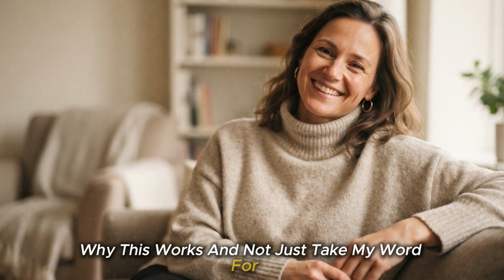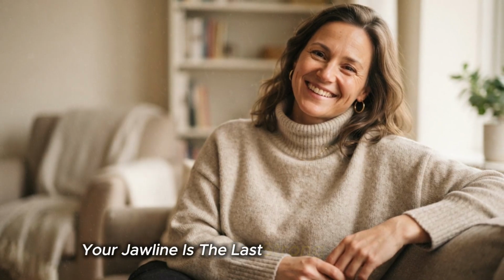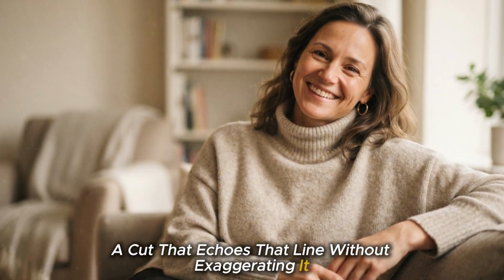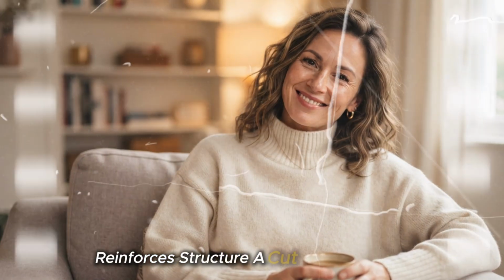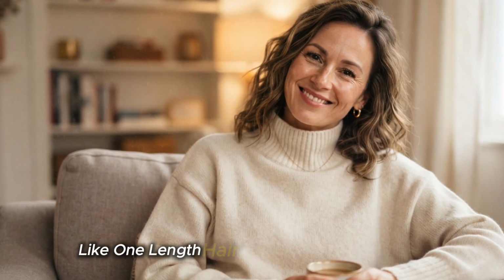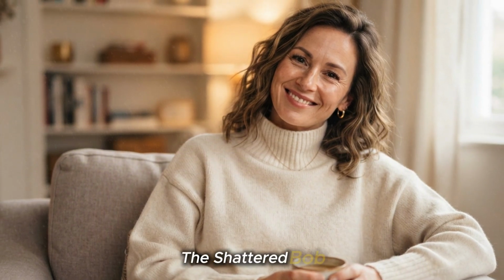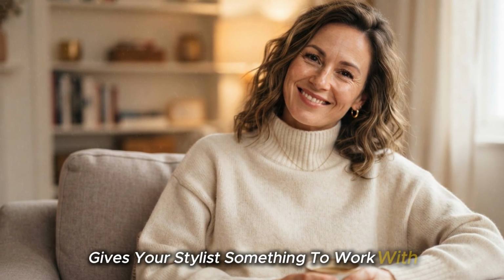Here's the mechanism, because I want you to actually understand why this works and not just take my word for it. Your jawline is the last strong line on your face as skin softens elsewhere. A cut that echoes that line, without exaggerating it, reinforces structure. A cut that ignores it, like one-length hair past the shoulders with no shape, lets everything blur together into one shapeless mass. The shattered bob gives your stylist something to work with.